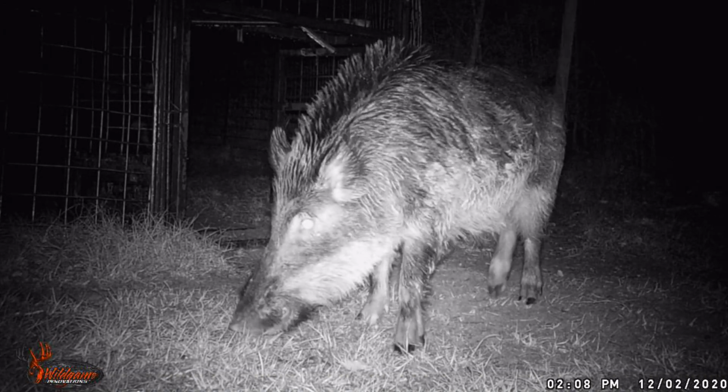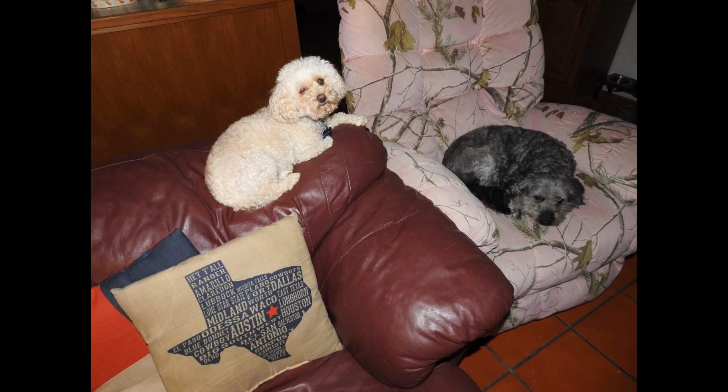And man, them dogs was flat tuckered out. I know they was glad to get in the easy chair.